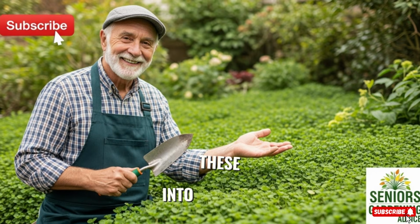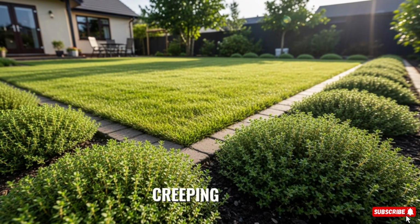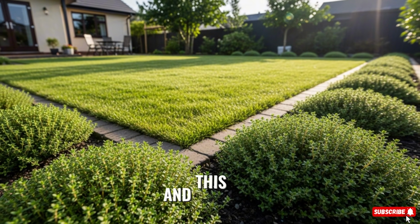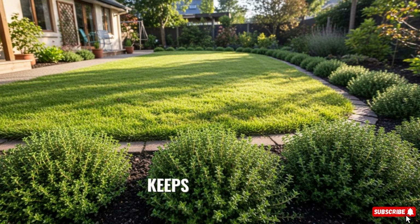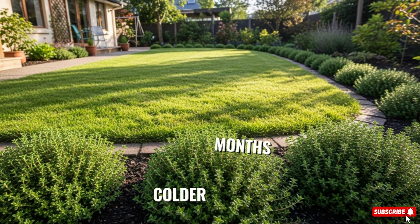All right, let's get into these 10 fantastic ground covers. Number 1. Creeping Thyme. The first plant on our list is Creeping Thyme, and this one has been a real winner in my garden beds. Creeping Thyme is an evergreen option, which means it keeps its foliage year-round and gives you color even during colder months.